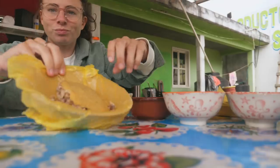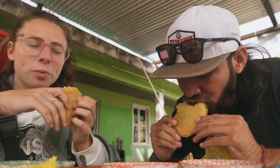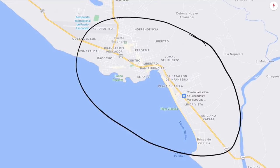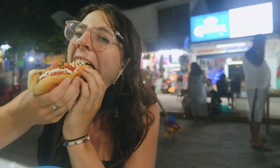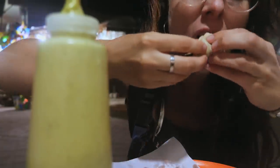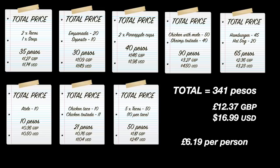So, unfortunately, we did not find David's beloved gorditas in Puerto Escondido. Do let me know if you know where we can find them here, if they do exist, but our bellies still were well and truly full after that day of eating only street food. And between the two of us, that was 341 pesos, which is about £12.50, so £6 each. And that was way more food than what we would normally eat in a day, but we just wanted to show you as many things as we could find.